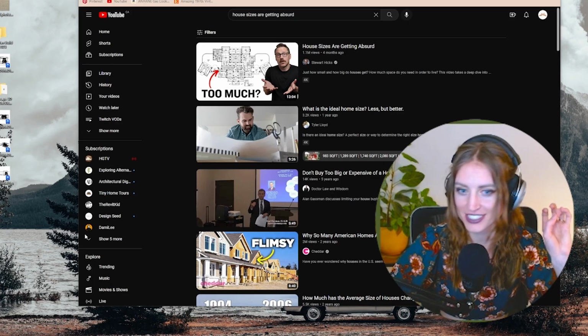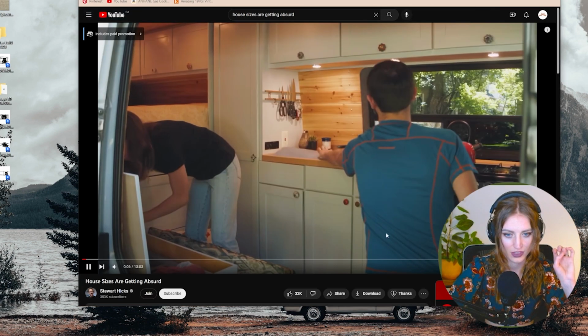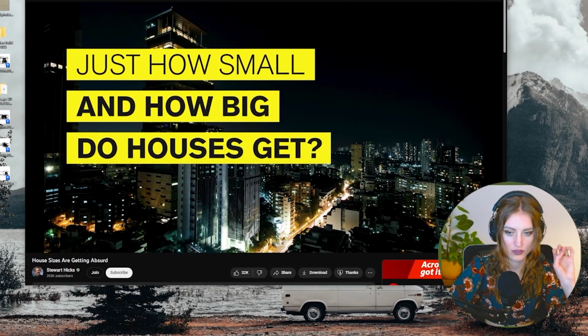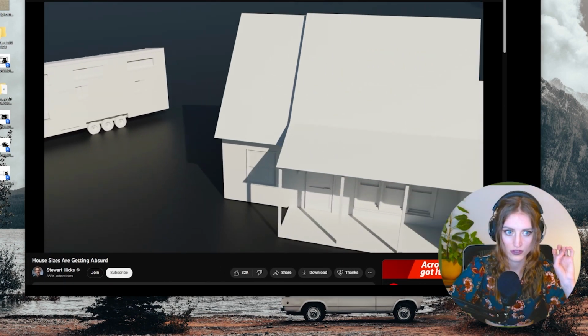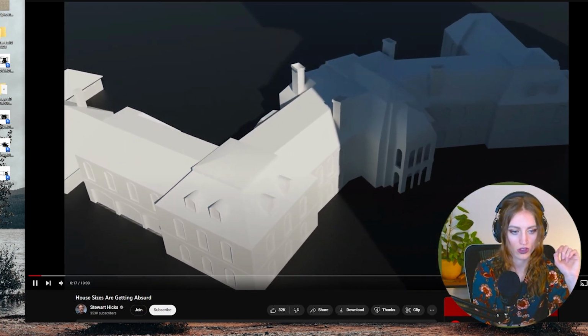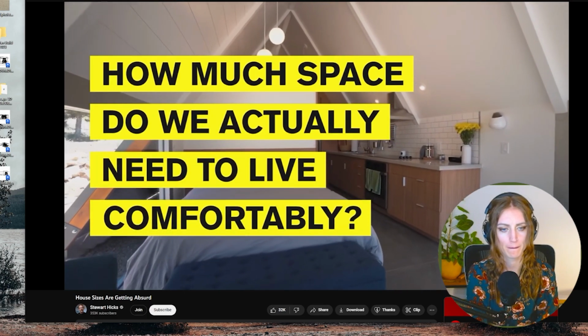But let's pause this music here. I want to jump into this one. Let's hang out. Let's compare the world's smallest houses with the world's largest. Just how small and how big do houses get? What are the most important design and living considerations that go along with each of these scales, as well as the ones that are in between? And finally, how much space do we actually need in order to live comfortably?